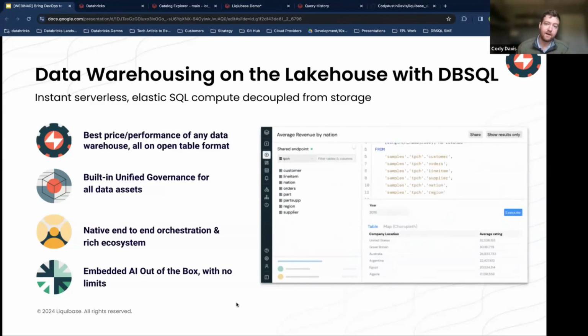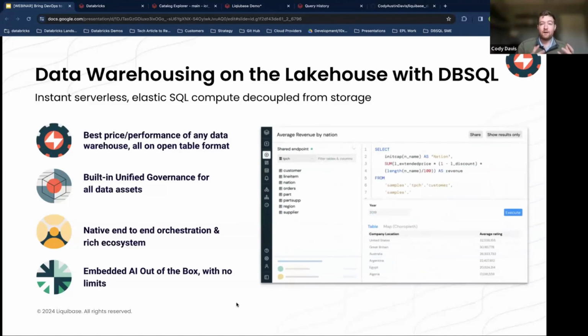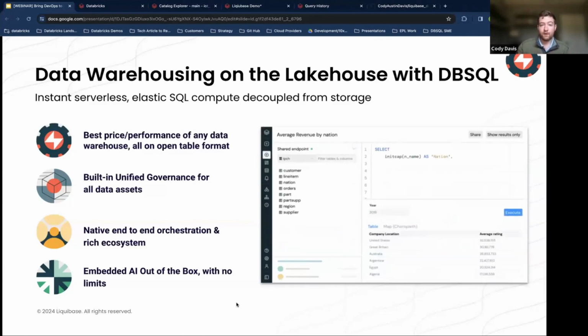And most importantly, where we're heading in the future and where we've been for years, Databricks SQL integrates and embeds AI out of the box. You'll see this a little bit today, but not only can you use AI in SQL out of the box, you can also add your own custom models with virtually no limits on what you can do with AI and BI together, all with one serverless engine.